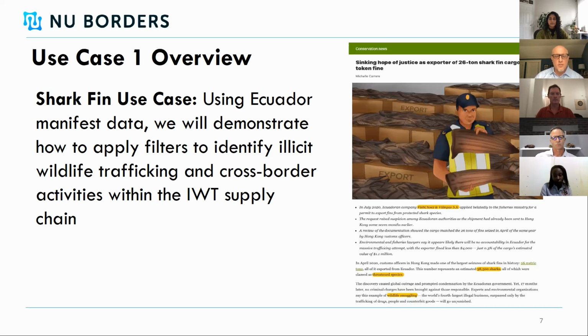The first one will involve shipments of shark fins, which started from the utilization of a list of 86 HS codes we just referred to, published by US Customs and Border Protection, related specifically to shipments of regulated wildlife commodities. Using open source research, we identified articles related to an illegal export of shark fins from Ecuador to Hong Kong. The fins in these shipments were reportedly from sharks which are protected on the IUCN Red List. The shipment, which was discovered by customs authorities in Hong Kong, was 26 tons of fins, which was said to equate to over 38,000 skinned sharks.